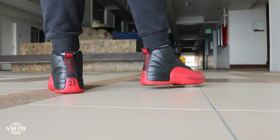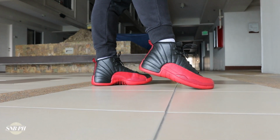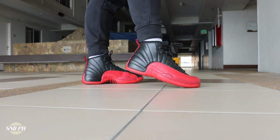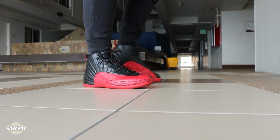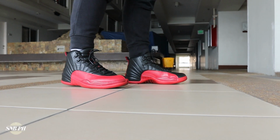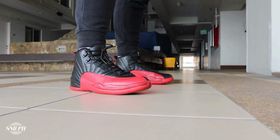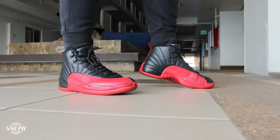It's also a bit funny looking back because I almost did pull the trigger on another pair of Flu Games, but those were being sold for 9,000 pesos or 180 US dollars, and there was actually some sole separation on the shoes. I was actually considering buying those and just having them restored, but I'm definitely happy that I passed on them because I was able to get a really good pair at an even cheaper price. I mean, just look at the pair I got, and for the price that I got them at, I think I definitely got a steal.